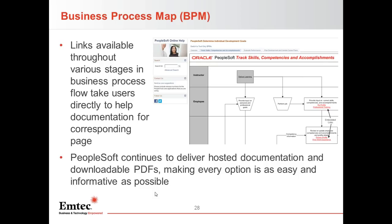So that's really a great way of being able to link the data without having to go back and forth from multiple sources. You have that embedded link to really save some time searching. And of course, there are still the delivered, the hosted documentation and the PDF versions that can be downloaded as well.